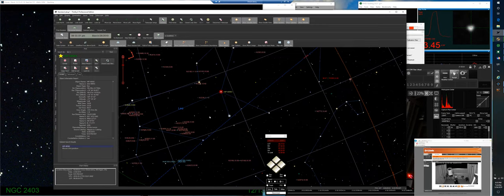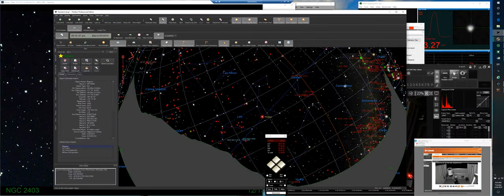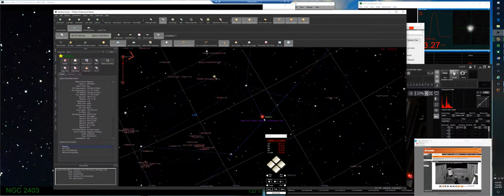Getting lost here. All right, center this. Zoom in. There we go.